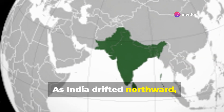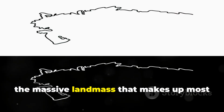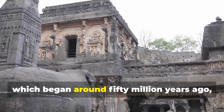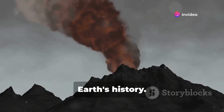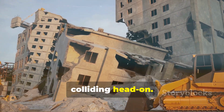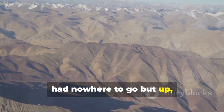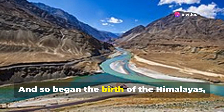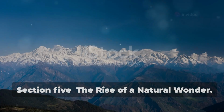As India drifted northward, it eventually collided with the Eurasian Plate, the massive landmass that makes up most of Europe and Asia. This collision, which began around 50 million years ago, was one of the most momentous events in Earth's history. The impact was like two giant bulldozers colliding head-on. The immense pressure from this collision had nowhere to go but up, causing the land to buckle, fold, and rise. And so began the birth of the Himalayas, the most spectacular mountain range on Earth.